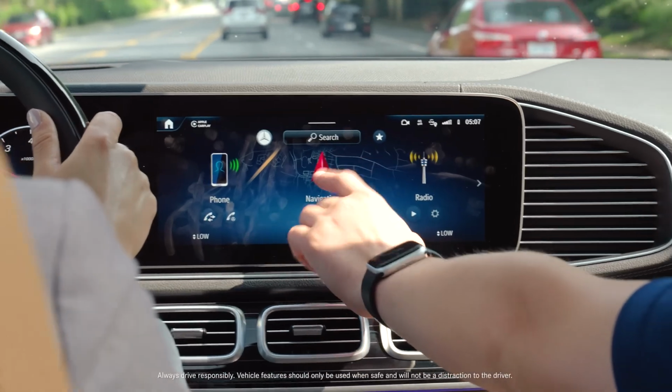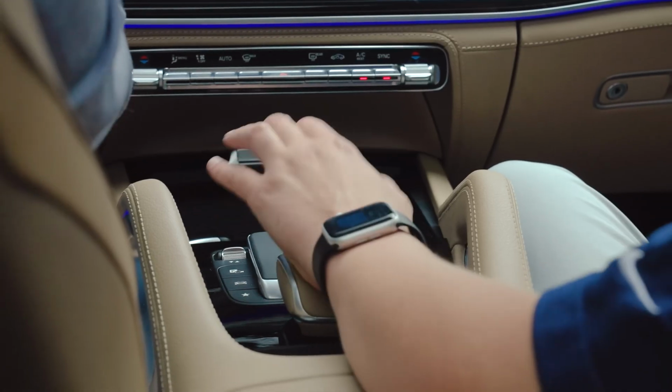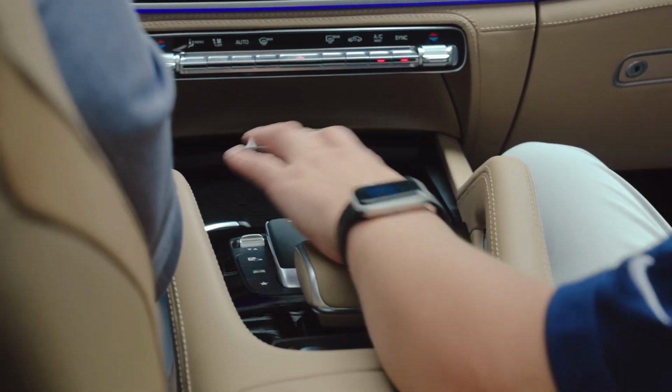And what's nice is that with Mercedes, you can pretty much control the center screen 100% directly through the steering wheel. You can also control the screen via touch or via the touchpad in the center console. So you have multiple different ways to interact with the system.